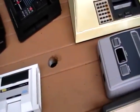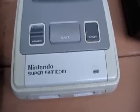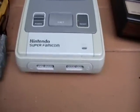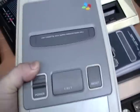Here's the famous system, the Nintendo Super Famicom. Many people have called this the greatest video game system of all time. Essentially, this of course is the Super Nintendo from Japan. But there were a lot of great games released on this system that did not make it to America. That's why many people call this the greatest system ever. System is very heavy. And the cartridges were a little different.